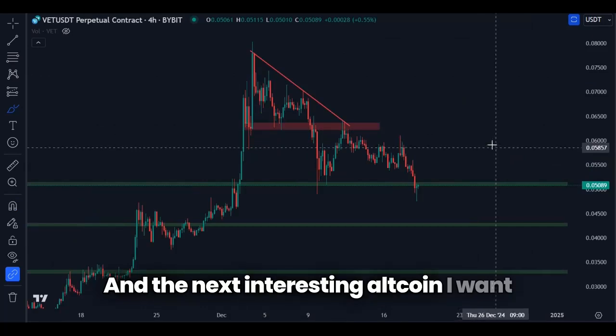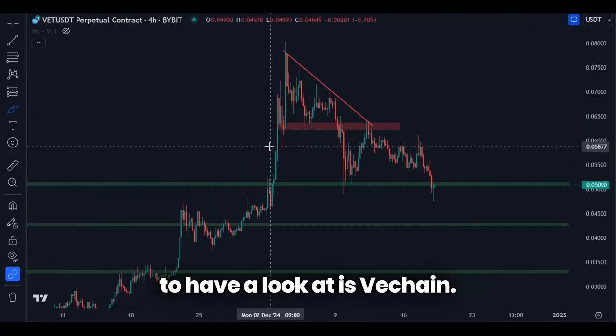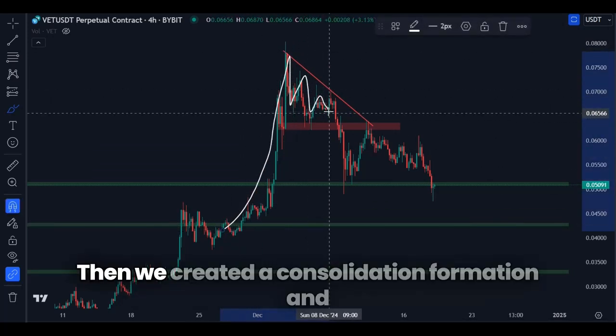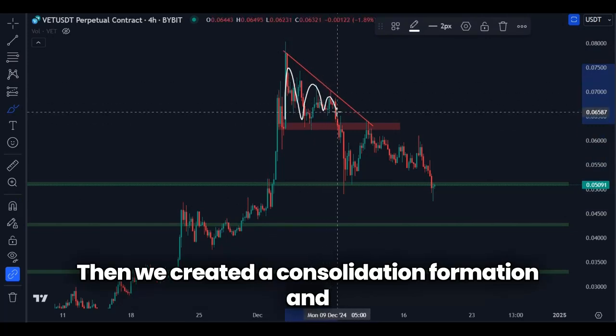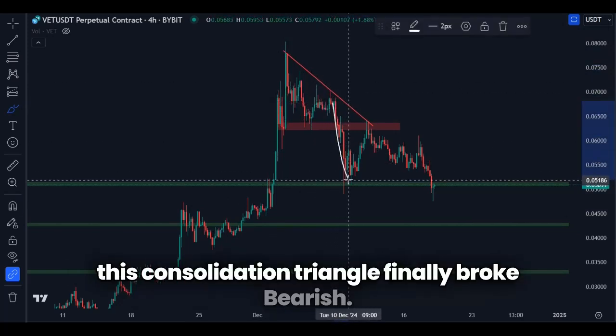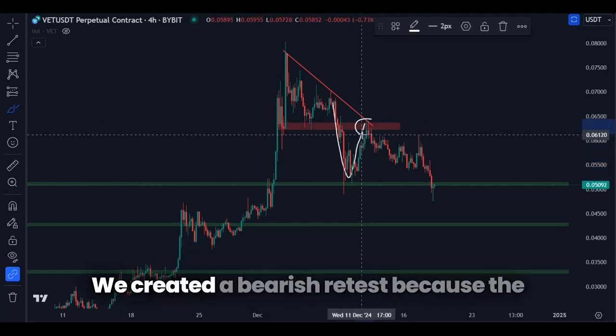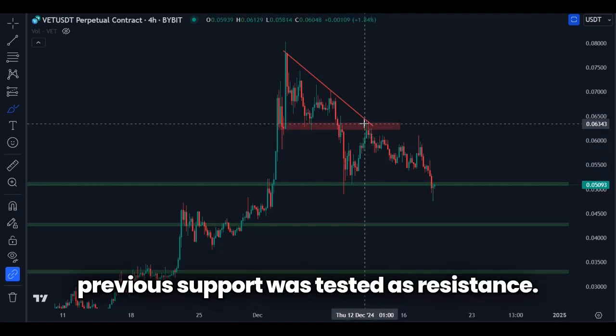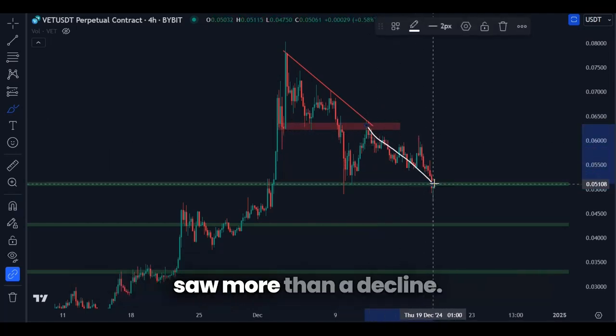And the next interesting altcoin I want to have a look at is Vechain. We can see Vechain broke bullish out of this huge resistance area. Then we created a consolidation formation, and this consolidation triangle finally broke bearish. As we can see here, we created a bearish retest because the previous support was tested as resistance. And from this bearish retest, we saw more of a decline.